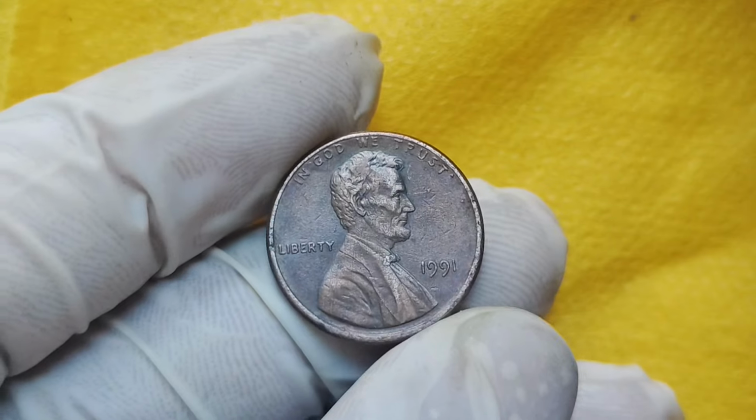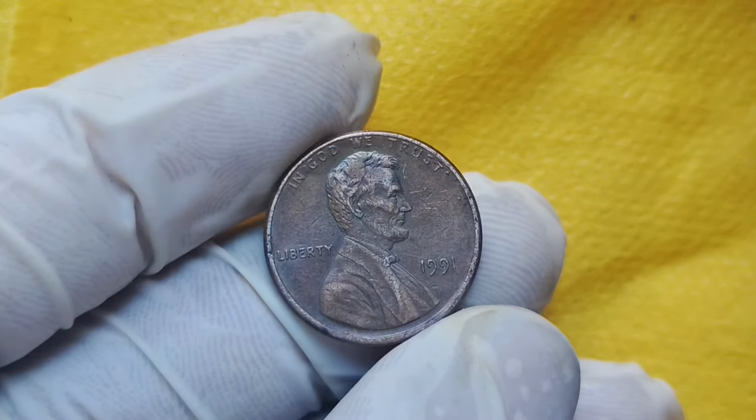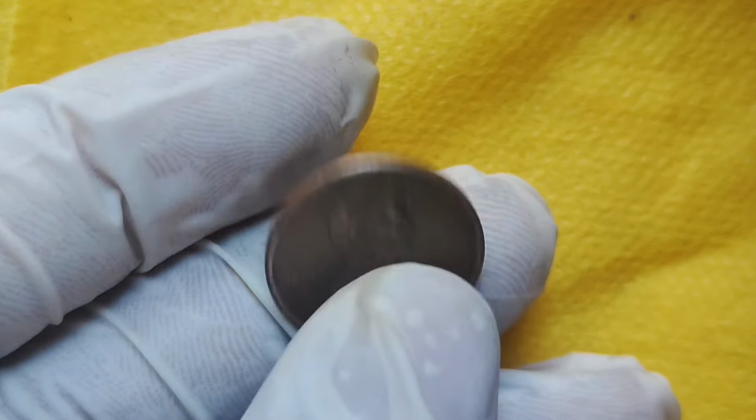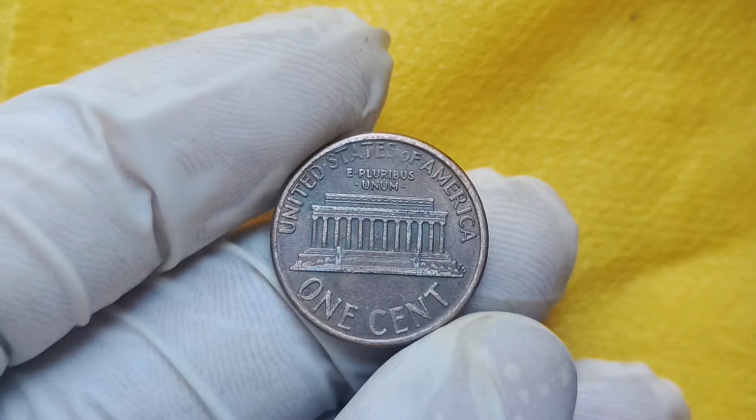Go through your coins. Start with your piggy bank, your car cup holder, that random jar on top of the fridge. Check for those signs: no mint mark, unusual finish, different weight. If you think you've hit the jackpot, get it graded.